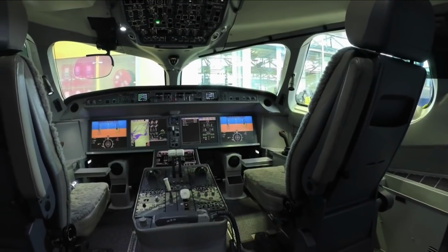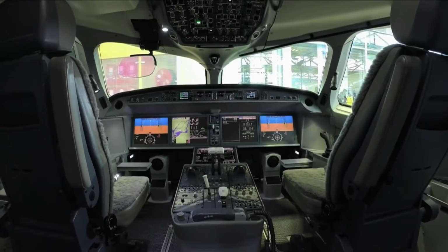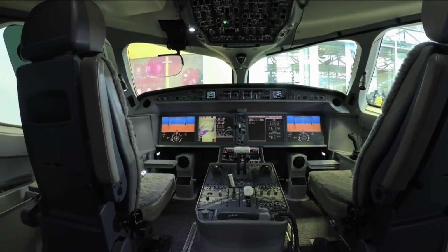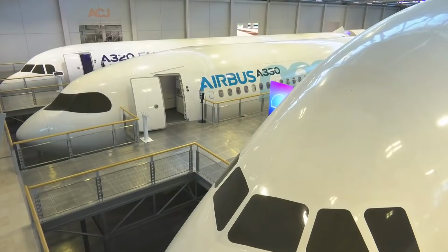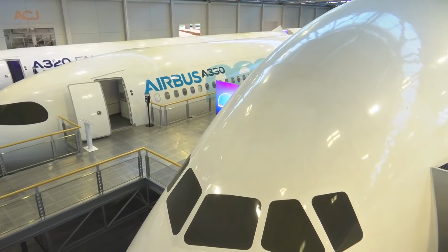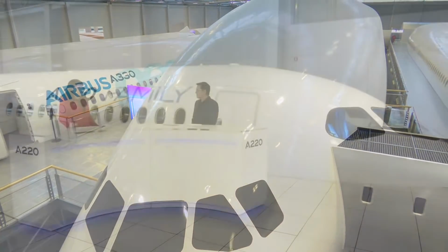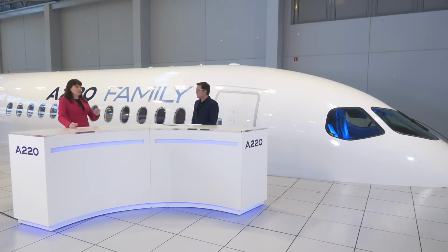Traditionally, the radio is always set on the center pedestal, so you have to look down when you change the tuning. That takes your eyes off the windows, so they put it in front of the glare shield. It increased situational awareness, because every time you use it, it's right there and you can look through the windows.